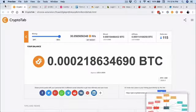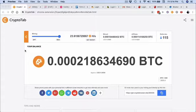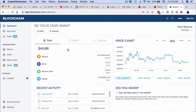So let me go over to my blockchain wallet, and you can see here my crypto tab is running. I'm at 0.8 of a dollar right now. Bitcoin is at 3.6, so it's gone down a fair bit, about $400. If it was to go back up to 4,000 again, this would probably hit about $1. And not bad for 2 or 3 weeks work, doing nothing except what I would normally do on any other browser. So let's go over to our blockchain wallet, and you see I've got about $40 right now.